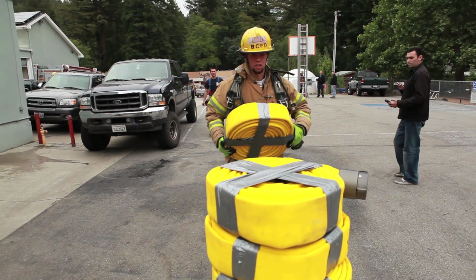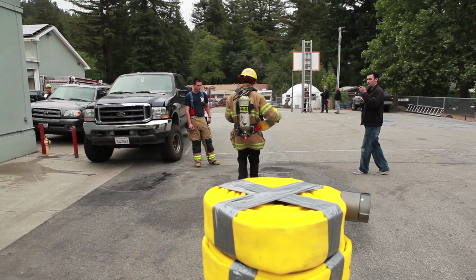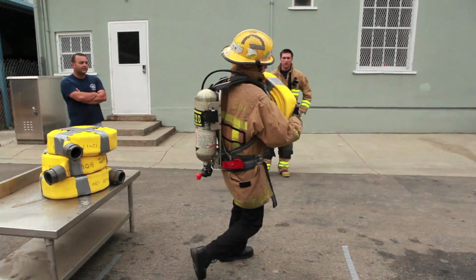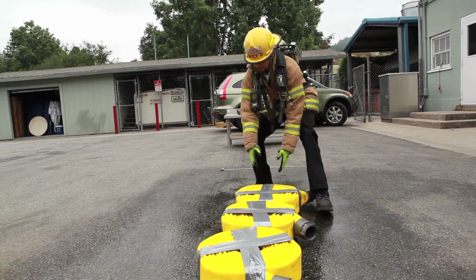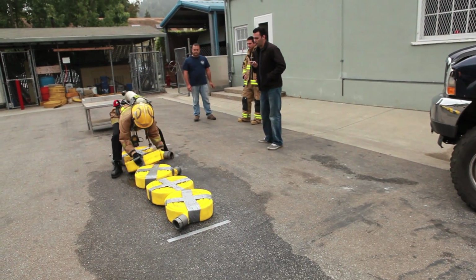The candidate will remove both hands from the final roll placed on the simulated tailboard before replacing the rolls. The candidate will take each hose one at a time and place them back on the pavement in their original position. There is no order for picking up or replacing the hoses. All hoses must be placed beyond the 6-foot line, and the time stops when the candidate crosses the finish line.